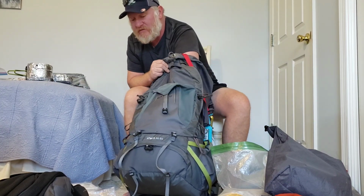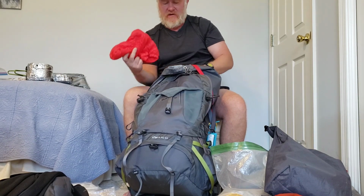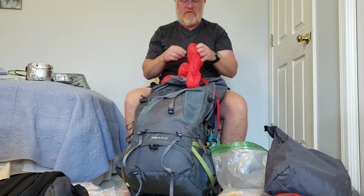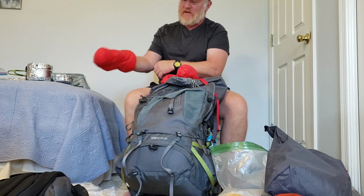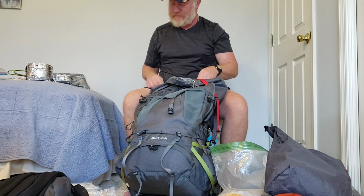And the only thing else that's left in my liner, I have a pair of down booties. These are just cheap ones off of Amazon. I plan on wearing my alpaca socks in these and my feet always get cold, so hopefully that helps out. Feet and hands are the biggest thing for me, and I think I got that covered pretty good.